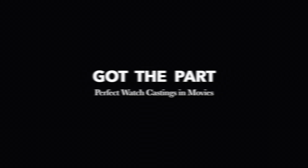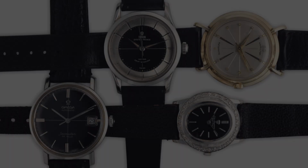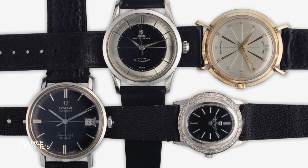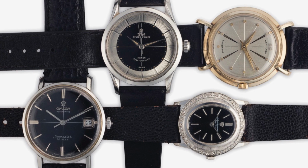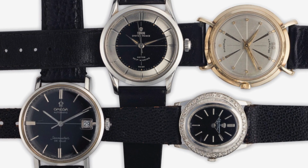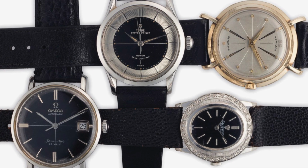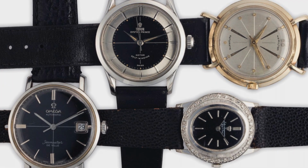What makes a perfect watch casting? How do you perfectly cast a watch in a film? What does it mean? What makes watches such brilliant props? Very much like the costumes, the makeup, the characters themselves, we know that watches can very much represent extensions of the character. They're very much extensions of us, and we see that on rare occasions.